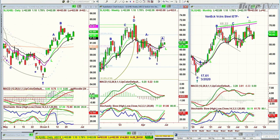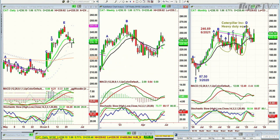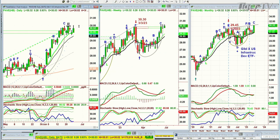It is such a diverse market at this particular time that when I looked at, say, Caterpillar, it had pulled back but was still holding quite nicely. If I look at PAVE, which is the Global X Infrastructure Development ETF, it went to a peak D last week. Today is just under it, but it's holding very well. And that's the reason why I said we've got to be very selective.